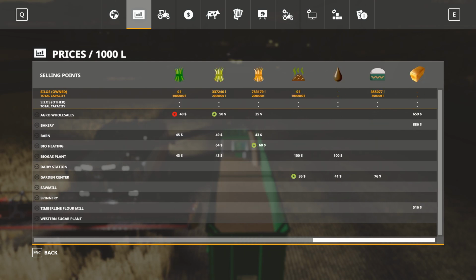And this is the stuff I'm really looking forward to. I think it was this one right here. When we first put down the bakery, the Timberline flour mill was offering like $1,000 for a loaf of bread. Or per 1,000 liters, if you will.